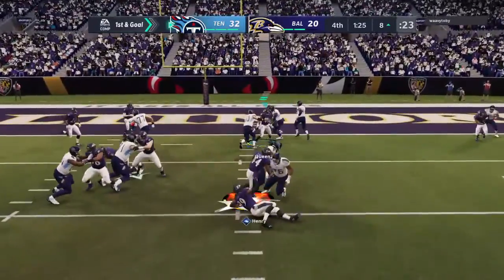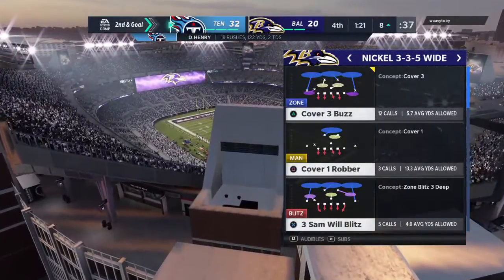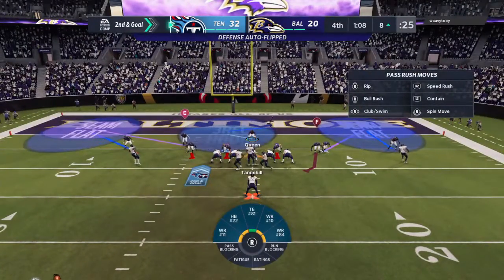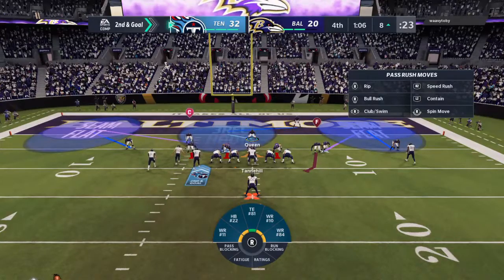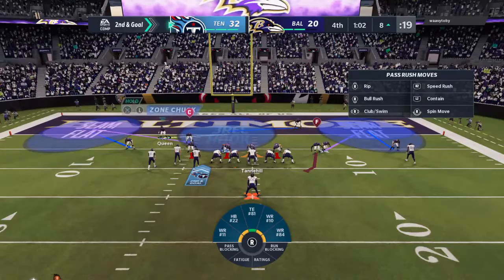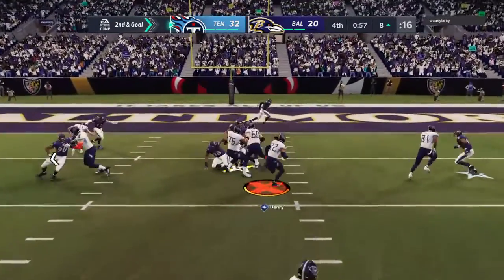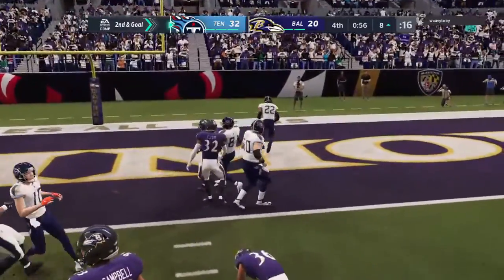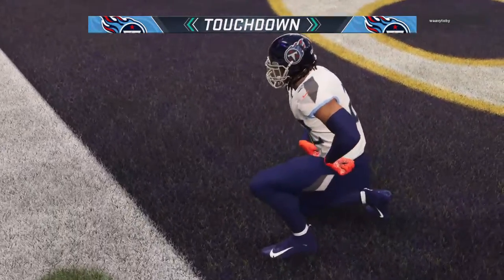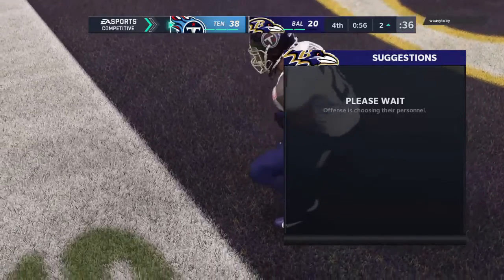They'll try and run for it with Henry. And for one of the few times here today, this run's not going to go anywhere. No gain on the play that time, and it sets up 2nd and goal at the Ravens' 8-yard line. They'll give Henry another shot. And he will fight his way into the end zone for a touchdown. An 8-yard touchdown run. And the Titans are able to extend their lead.